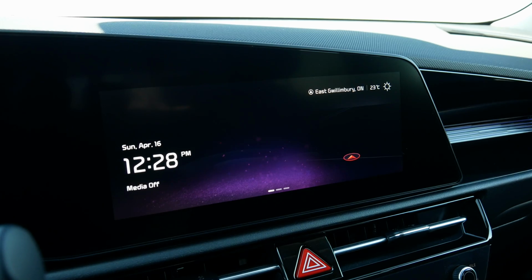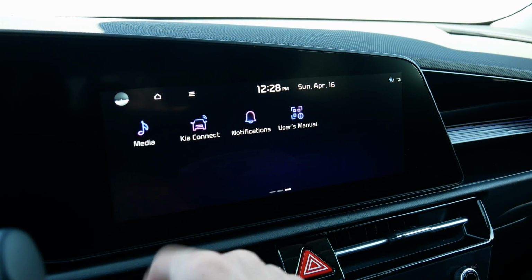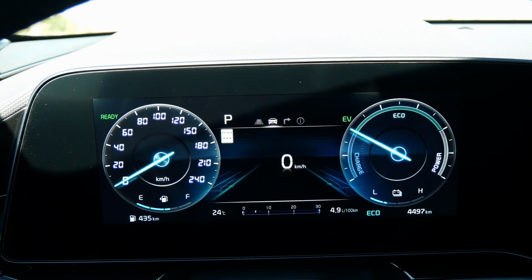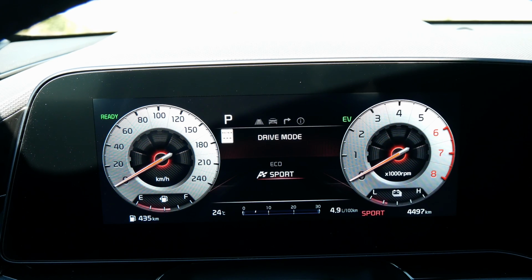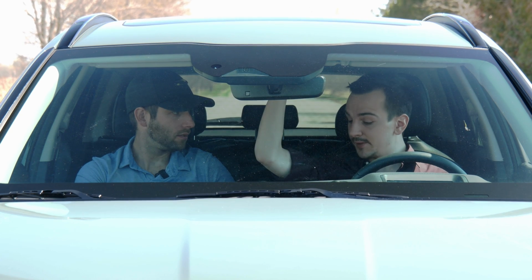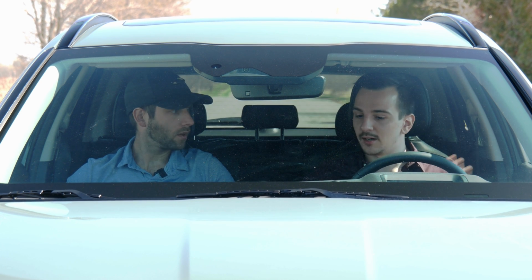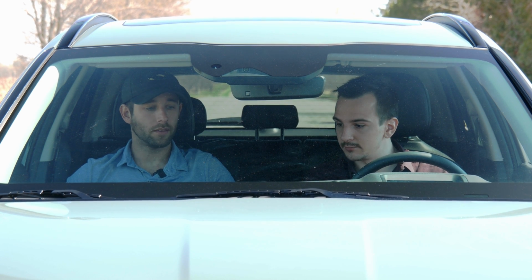Right. Speaking of entertainment, it's not as big as in some other Kias, but it works totally fine with wired Apple CarPlay. Gauge cluster looks good. Heads-up display. Honestly, there's a lot to like in here. Ventilated seats? Yep, ventilated seats. Not the strongest one, but that's fine. And this is honestly pretty good. It has everything you need.